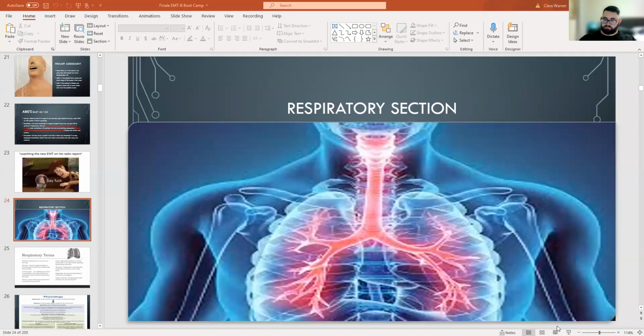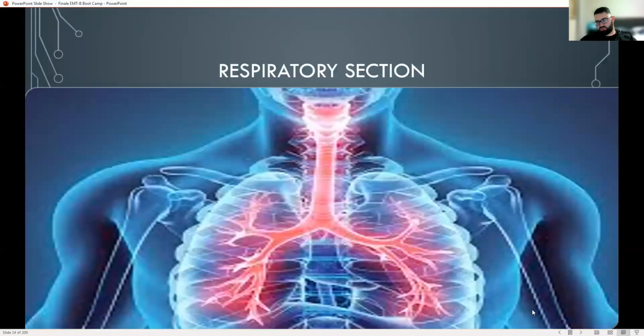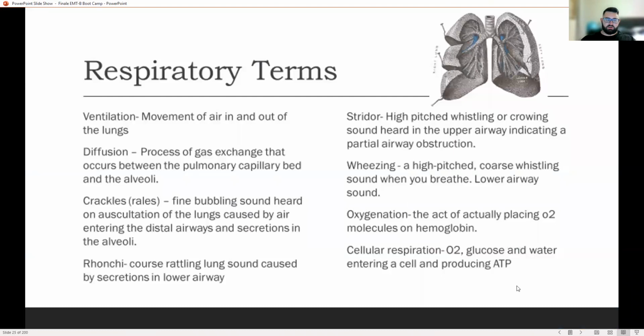All right, respiratory section. Let's talk about it. Some respiratory terms that you're going to need to nail down are ones like ventilation, which is simply the movement of air in and out of the body with the lungs. Diffusion is the process of gas exchange that occurs between the pulmonary capillary bed and the alveoli, moving particles from an area of higher concentration to a lower concentration, and it works through what's called net filtration. We breathe out carbon dioxide, we bring in the oxygen.